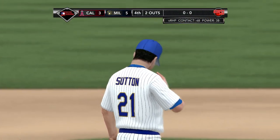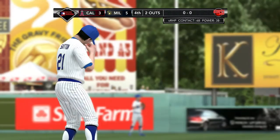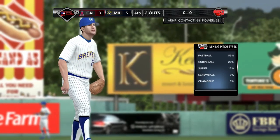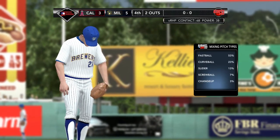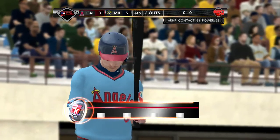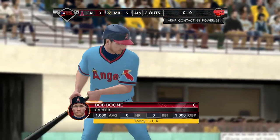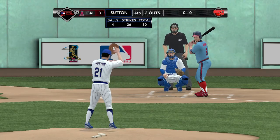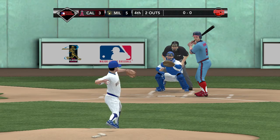Let's take a look here at how he's been mixing up his pitches so far in this game. Well, that's the one area where he has struggled in this one. The fact that he's just throwing the same pitch in the same location over and over again, a recipe for disaster. I mean, listen, you have to be able to hit your spots, but you can't be this predictable. They know what's coming every time, and they're just jumping out of their shoes.